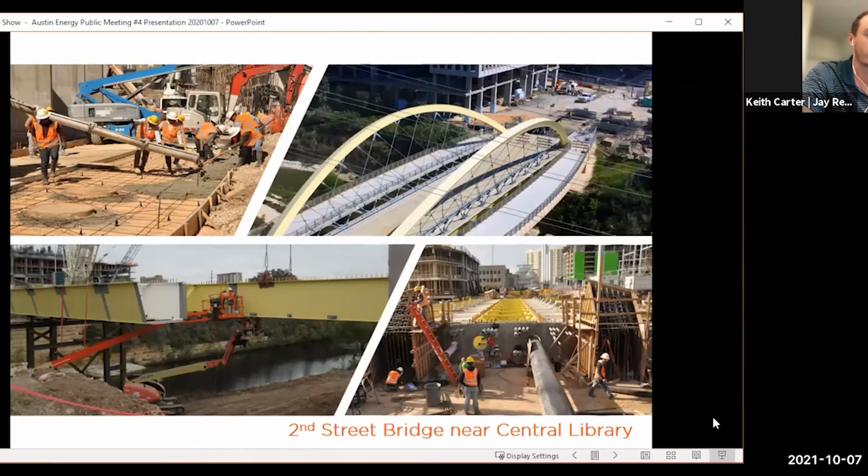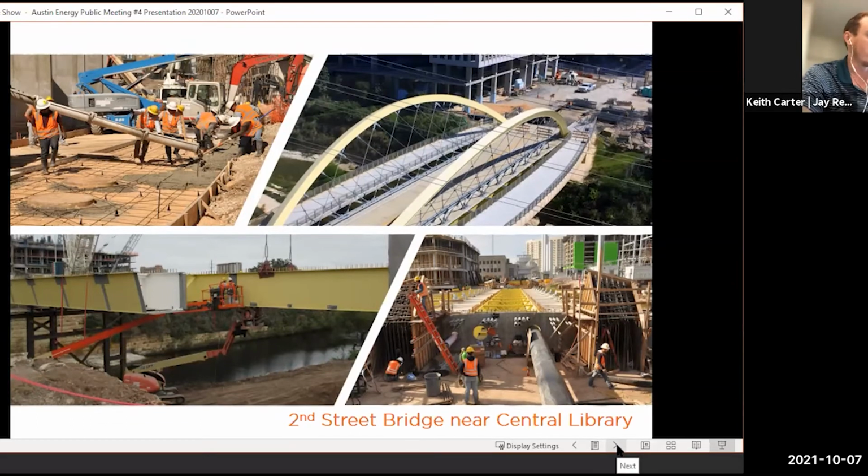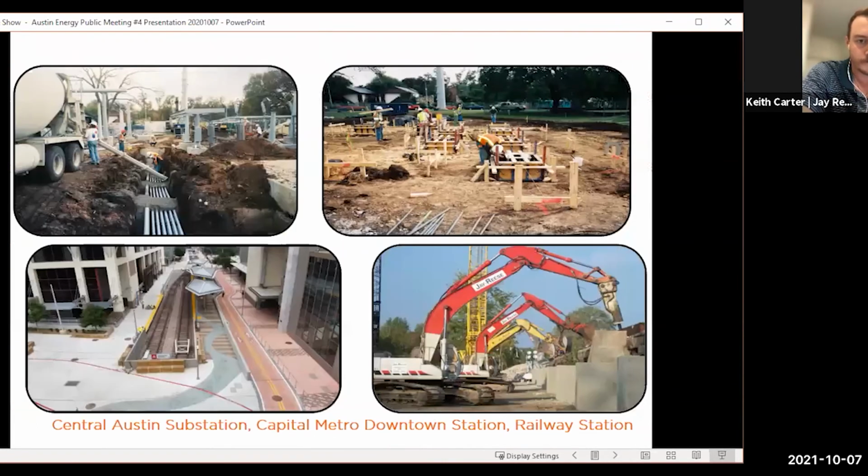The next one is the 2nd Street Butterfly Bridge. There at the bottom right, you can see the Austin Public Library was under construction. So we're accustomed to working in these tight areas with other construction ongoing. Our schedule was tightly coordinated with the other contractor who was constructing the Austin Public Library at the time. So all of our deliveries and major operations were coordinated with those contractors. That way we were able to do it as efficiently as possible. Going on to the next one.